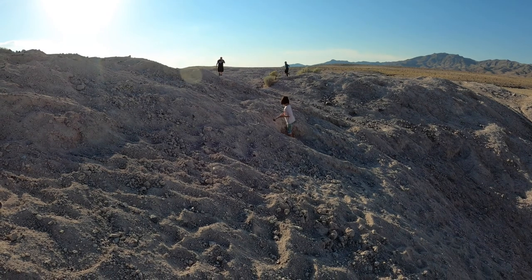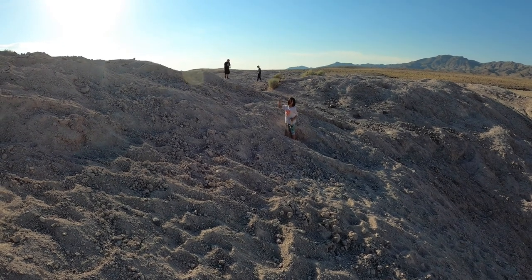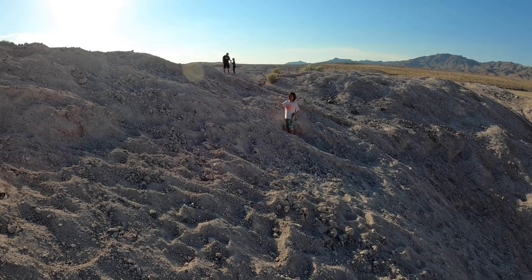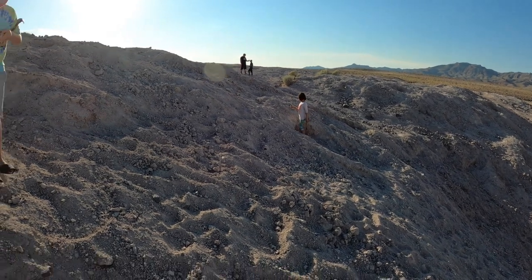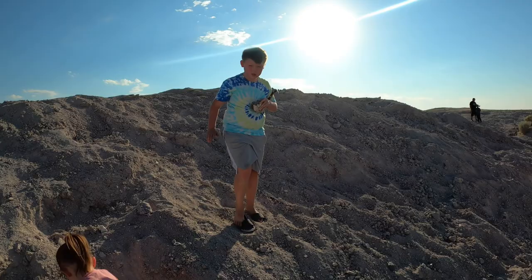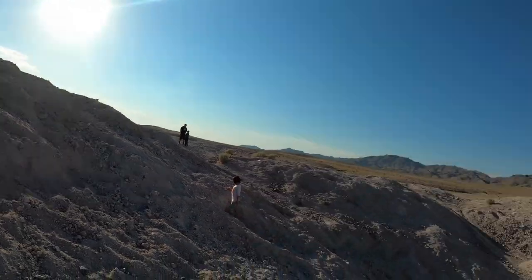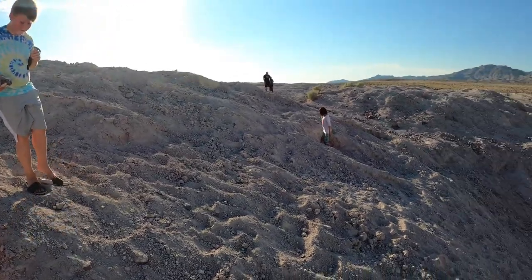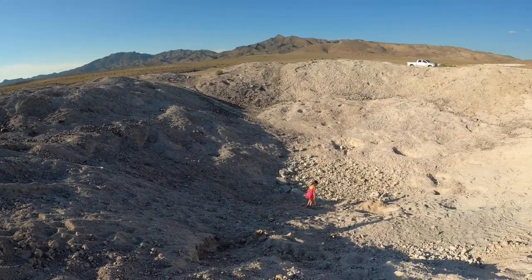Where's your geode? Huh? You don't have any what? Okay, well, just hold on to it. And you found one so far, right? Yeah. And you just found one. We just gotta find one for Mia. And he's definitely found some.